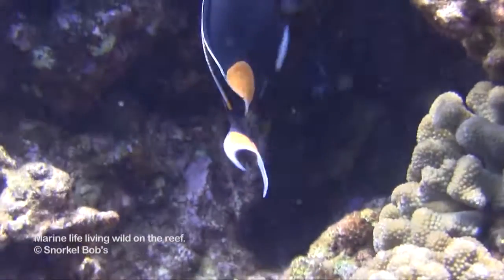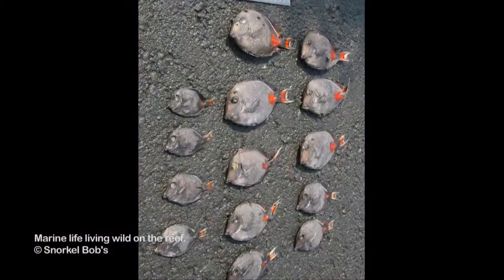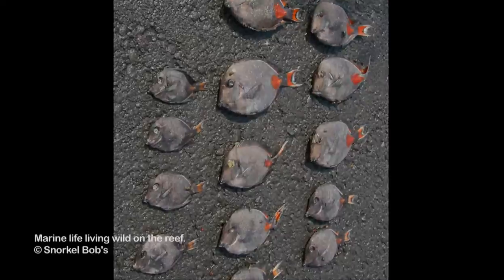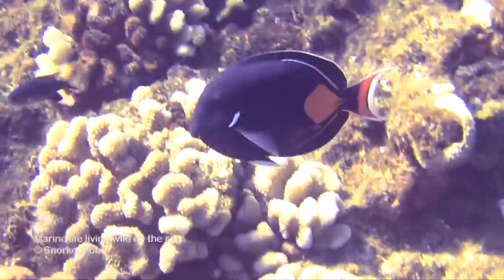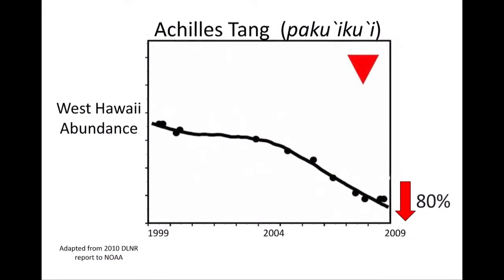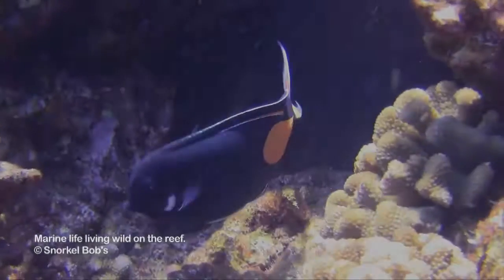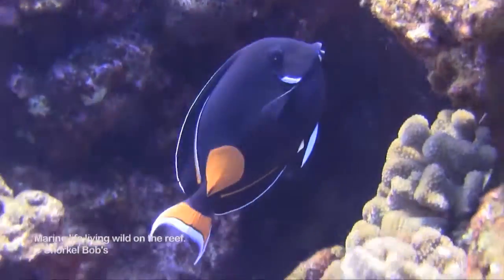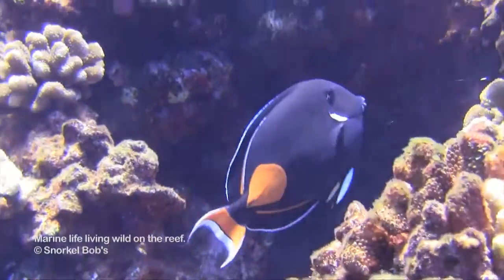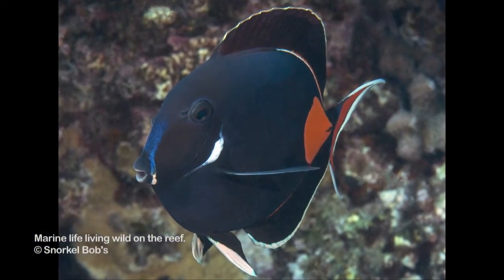Achilles Tangs, or pakui, prefer rocky shores and surge zones. They die soon in captivity, wasted. Plentiful in the past, Achilles are now gone from many Hawaii reefs. The state of Hawaii reports them declining by 80% since 1999 in West Hawaii, the hub of Hawaii aquarium extraction. In recent years, collectors tripled the price of Achilles Tangs in a classic profile of a species crashing.